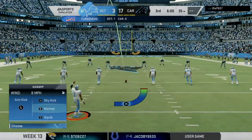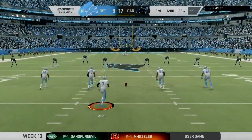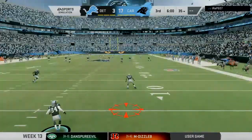As we'll send you down the coast now to Orlando, that's where we find Jonathan Coachman ready with our EA Sports halftime report. Coach.